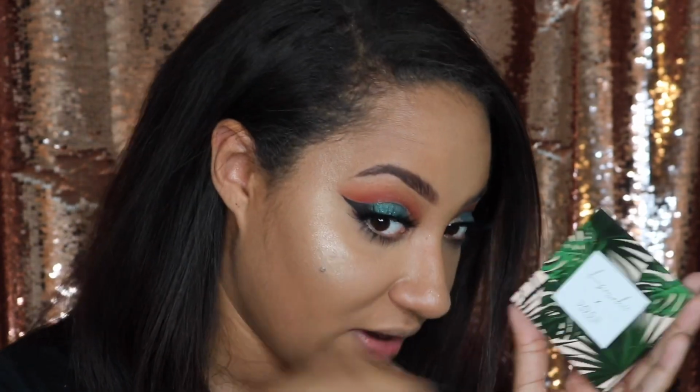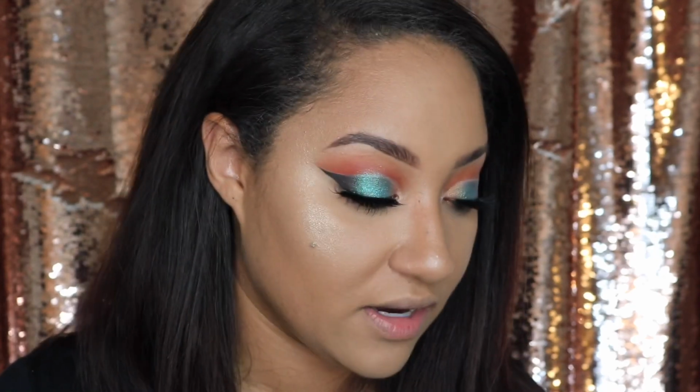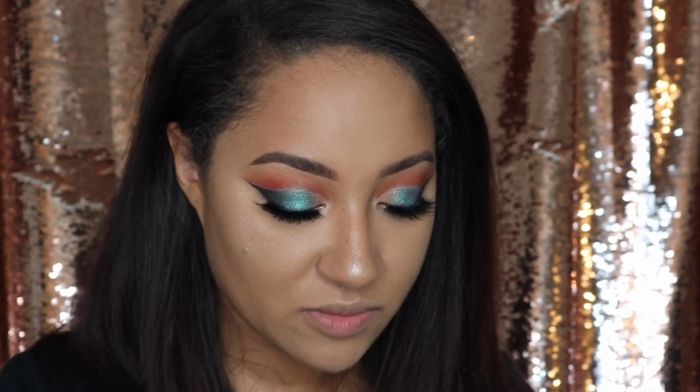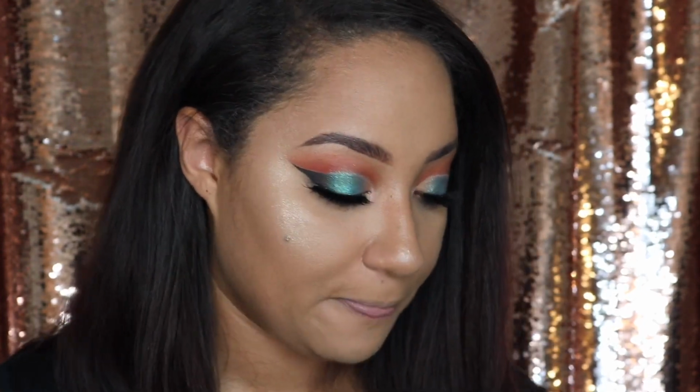I do think that it's pretty. It's very blinding. It's a beautiful highlight. It melts right into the skin. However, $28 I do think is a little bit steep for a highlighter. I did get my hands on it just because I wanted to try it out, but it's very pretty. I do like it. I think it's beautiful. I do just think it's a little bit pricey.